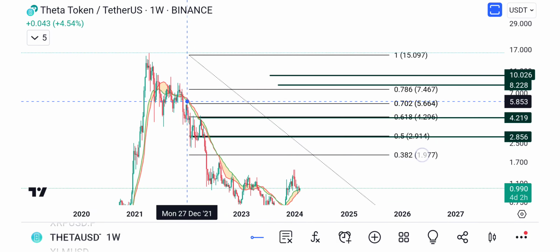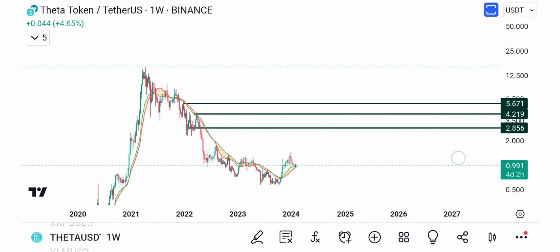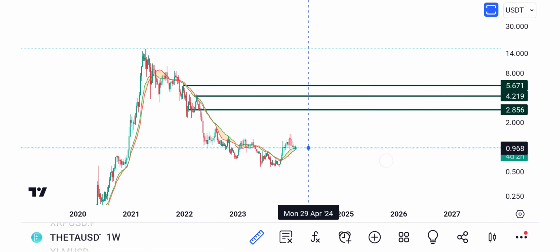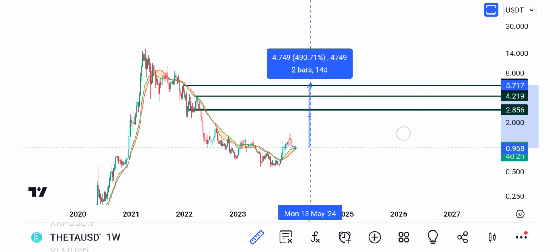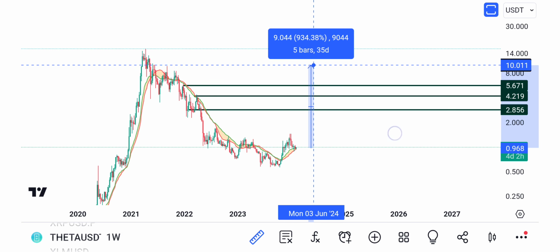Right? Up to the 702. So I'll take that off, and I'll take that away. That would be your more conservative target, and that's still a good move. From where we are now, the first line is 190%. I mean, come on. When's the last time Bitcoin went up 190%? Look at this: 328%, 702, 485%. This is the log scale. Not to mention, let's say we hit up to 8. That's 750%. If we go up to 10, that's almost 1,000%, or a 10x, right?